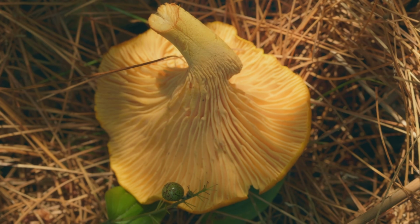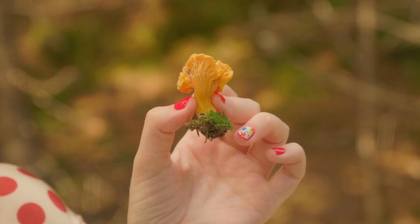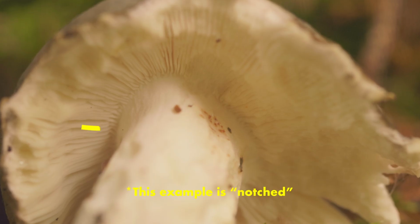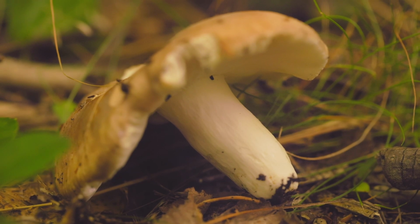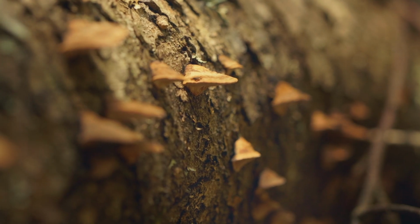Much like looking under the hood of a car, the gills are going to tell you exactly what you need to know. Some will run down the stem, a lot of gills are attached to the stem, some aren't attached to the stem at all, and some don't even have gills. Lastly, the stem. They come in a whole bunch of different colors and shapes, and some mushrooms also don't have stems. But putting these 3 pieces of the mushroom puzzle together should help you identify your mushroom.